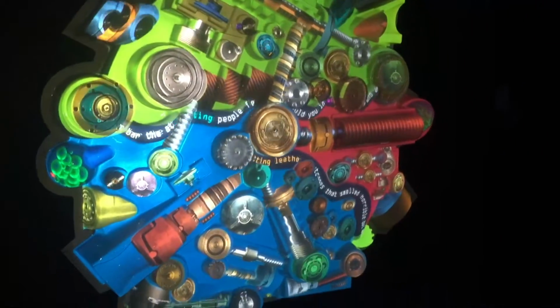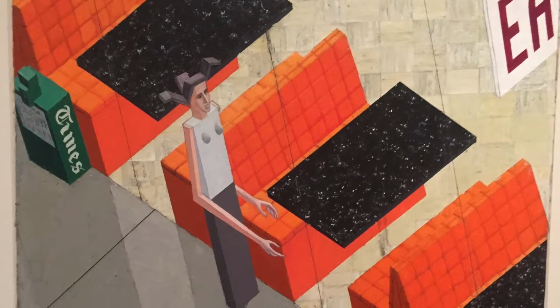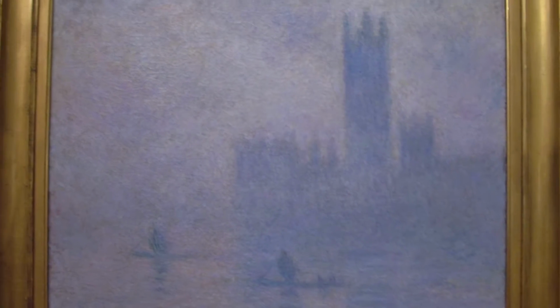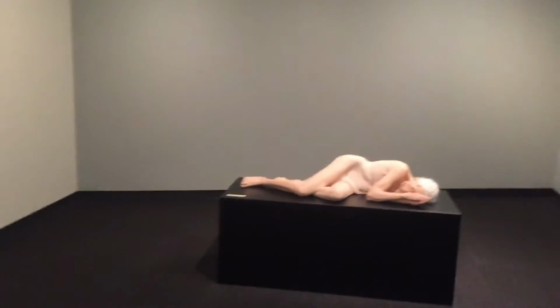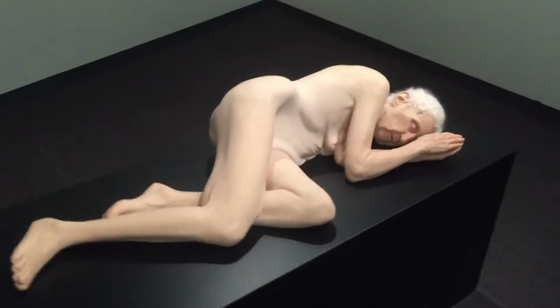Unfortunately, all we had is 2 hours, so we just had a morning. But there's plenty for us to go back and see. Amazing. This lady is made out of clay. This piece has been newly acquired by the MFA for its 50th birthday.